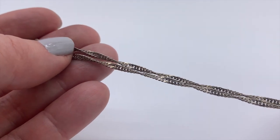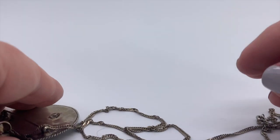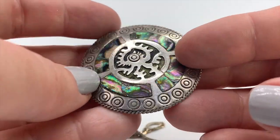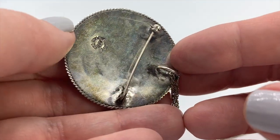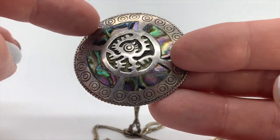This is on a very pretty twisted link here. So the chain is marked 925 Italy down there. So this doesn't belong on this because this was made in Mexico. How pretty though. I like that. Interesting. I like the little circles.